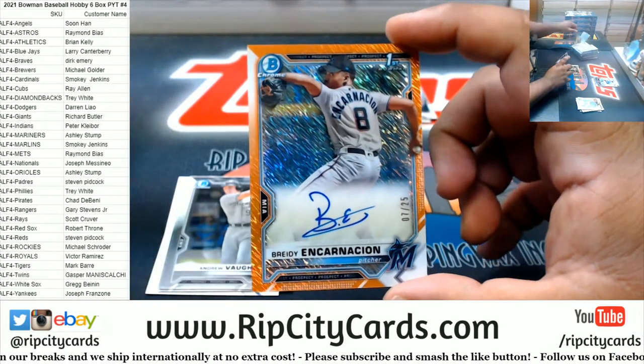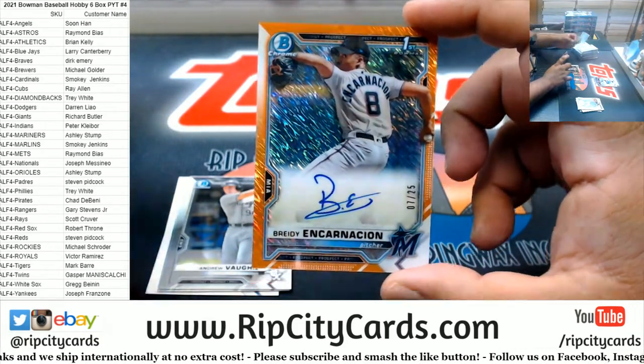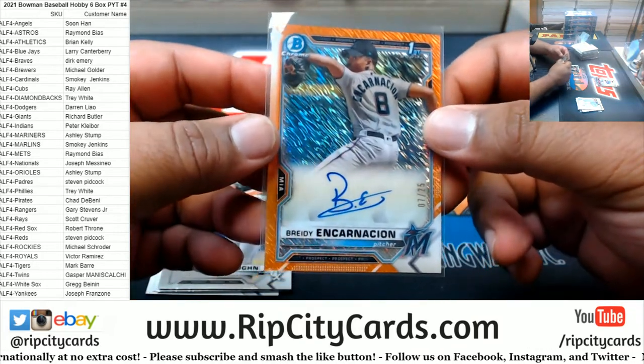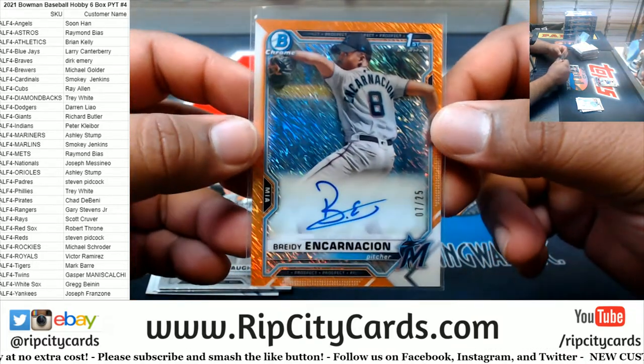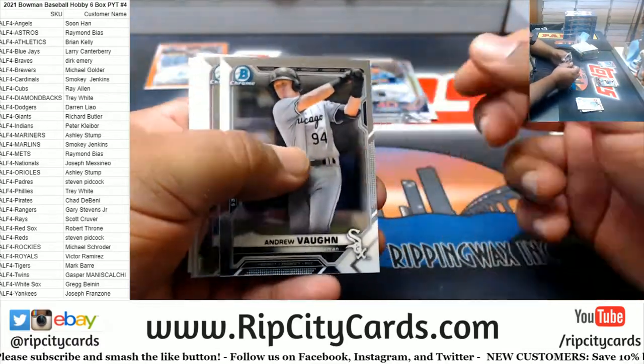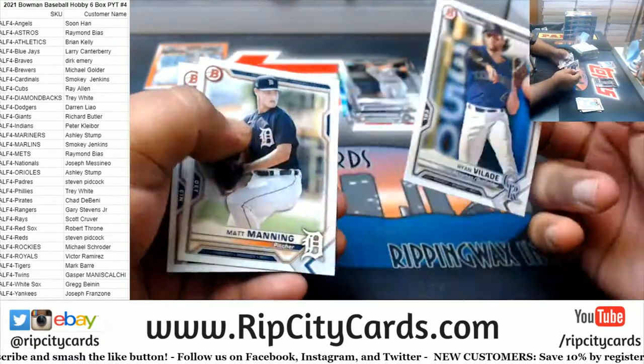Nice. 7 of 25. The Orange Shimmer Hobby Exclusive Brady Encarnacion Marlins first Bowman. Decent. A filler team with a hit.